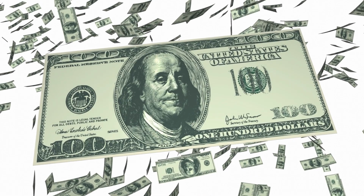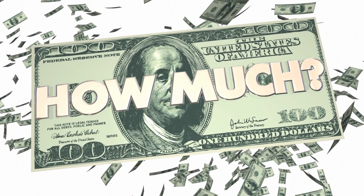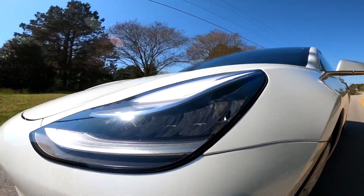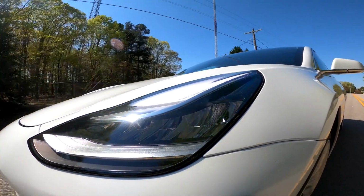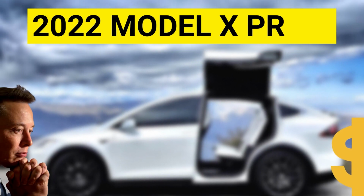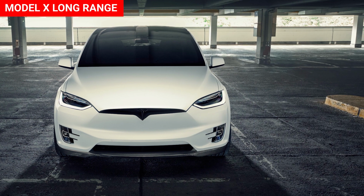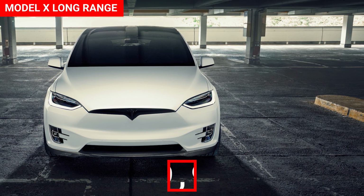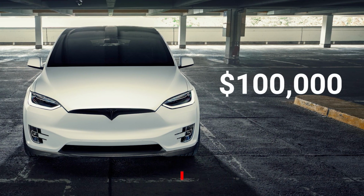Okay, so now let's get into the nitty-gritty of things. And that's how much you're going to pay if you want to get the 2022 Model X. Well, as you can expect, the Model X Long Range and the Model X Plaid have different prices, which isn't all that surprising because they have different features too. So how much does it cost? Well, if you want to get the Model X Long Range, which is the cheaper option, then that's going to cost you a base price of $99,960, which is pretty much the same as $100,000. I wasn't joking when I said that this isn't cheap at all.